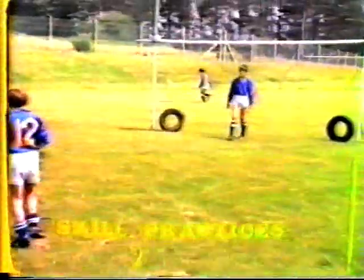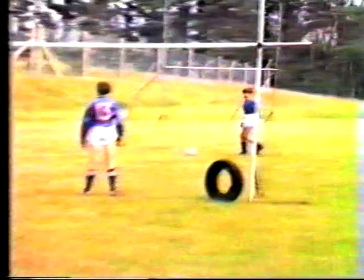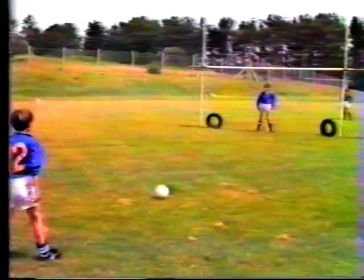Attempting to shoot accurately through a car tyre adds variety to the practice and also makes the kicking more difficult as the target area is smaller than in the former practice.